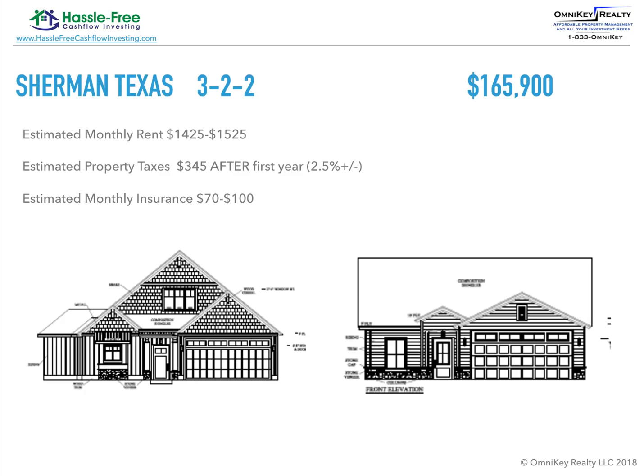This is on the west side of Sherman, which is pretty impossible to get into. The only properties I have on the west side of Sherman that are this size are currently selling pre-owned for over $200,000. So this is really an incredible opportunity. This is the first time I've had access to this type of property on the west side in 3 years. And so all of that said, you can see how the tax rate out here is still much lower than a lot of the areas you see in Dallas-Fort Worth.